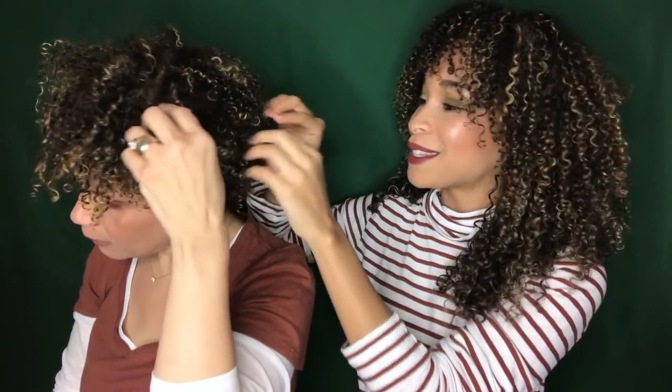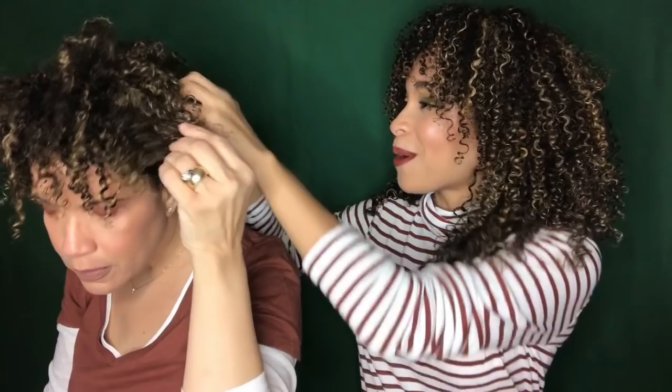Okay, so for curl definition, no, it's just simply no. There's, again, the crown of frizz. The parts that are trying to be defined are, but it's just wacky and weird. The inside part of your hair looks like a puff ball. As the puff ball comes out, you see little curls on the end, but overall, it's a puff.